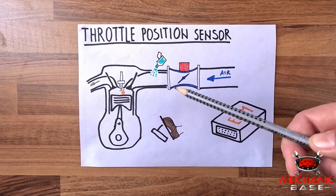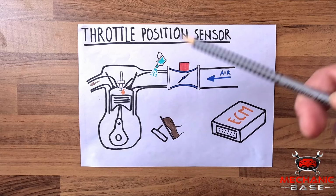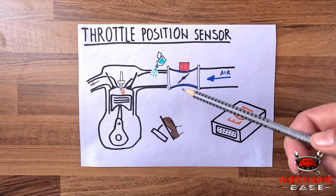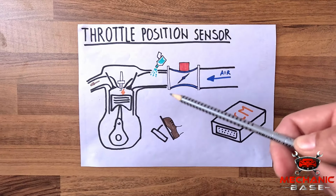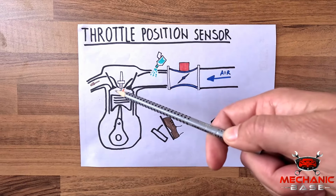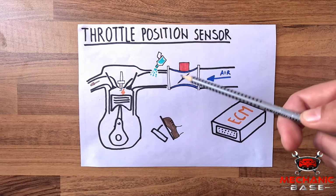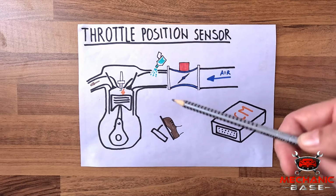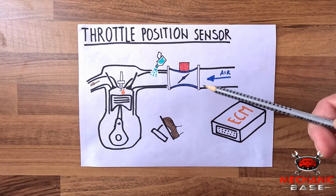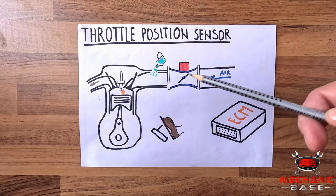In older cars, the throttle pedal and throttle body are connected with a metal cable, meaning all movement is done mechanically. Still, the ECM needs to know how much the throttle is open, so it may adjust fuel injection and ignition accordingly. And this is where the throttle position sensor, which measures the angle of this butterfly valve inside, comes into play.